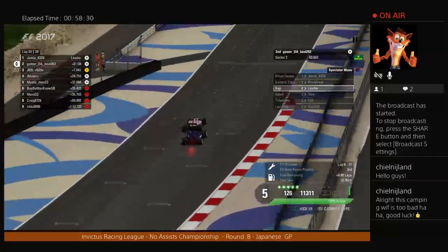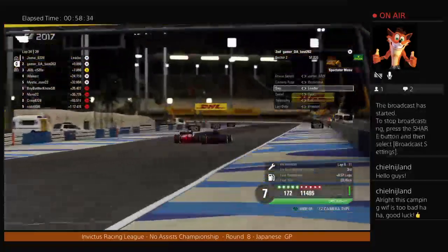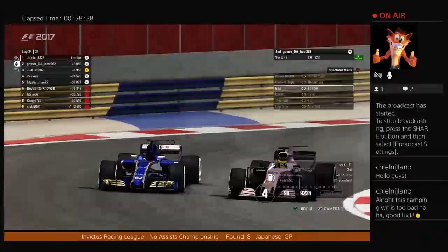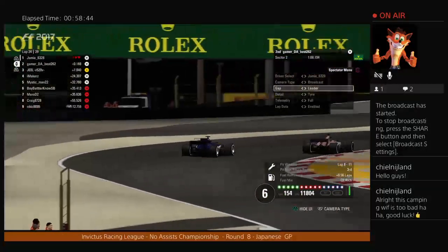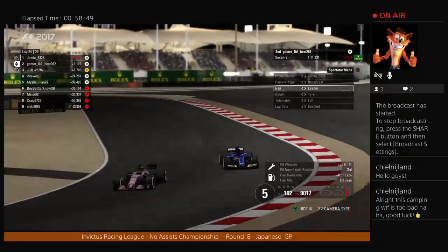As I was just watching here, Gamer is now tucked up right behind the back of the Force India as they head out through turn 10. He's going to go around the outside of turn 11. It'll be a very, very brave move for the Sauber. He's going to get pushed out wide by the Force India. Jamie is getting his elbows out and just about keeping the Sauber behind, but Gamer's now going to look to the inside going into turn 13.